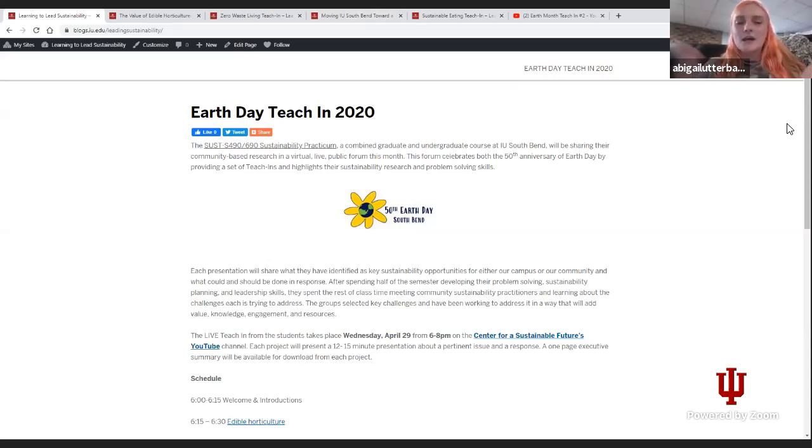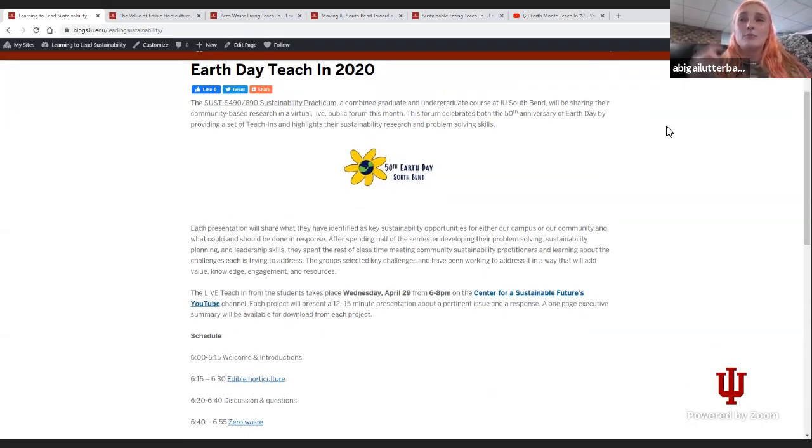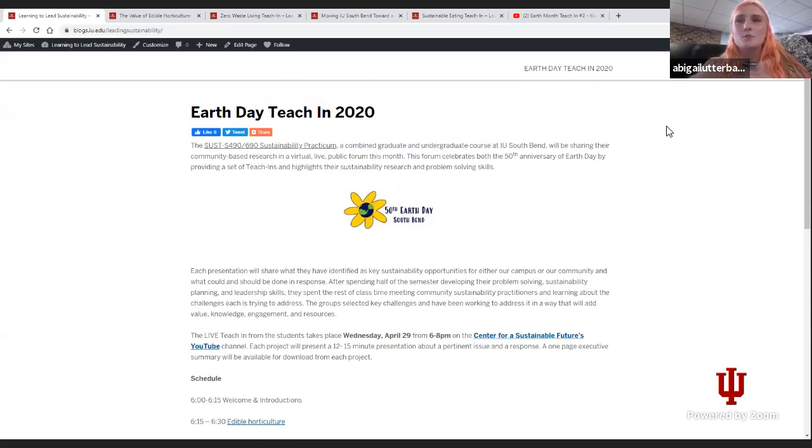And we chose the topic of edible horticulture after meeting with the NNN during our semester. And just hearing a brief tidbit about how they have interest in doing some work with edible horticulture in their community and their neighborhood, and we wanted to build upon that because it's something that we all had interest in.